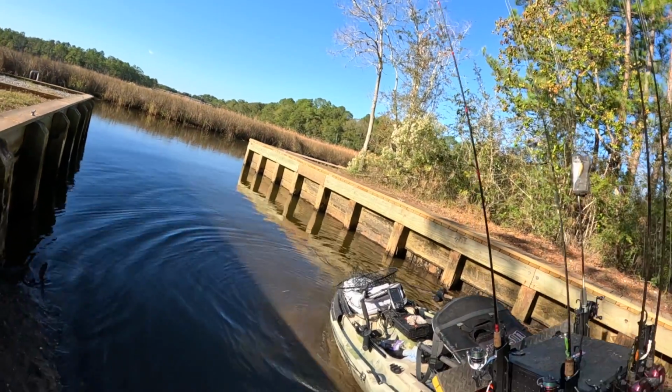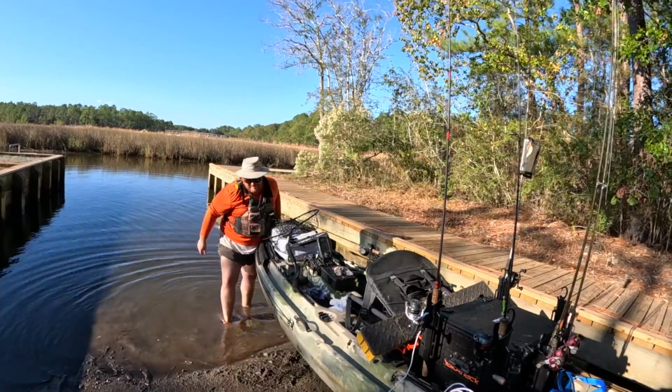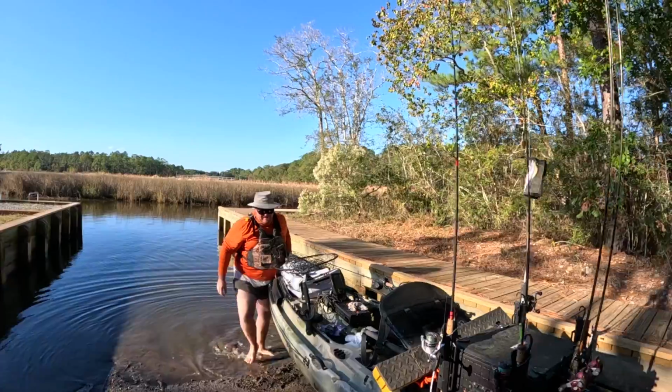Okay, that's going to be all for today. This park closes at dark, so don't want to push it too much. It's just me loading back up.